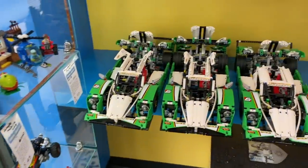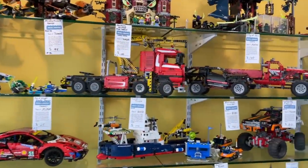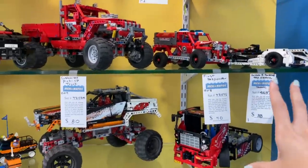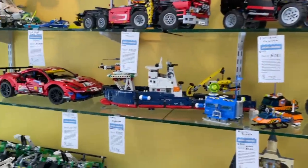Oh, and then moving over this way, they have a ton of Technic sets in stock right now. This is pretty cool to see. And also, y'all, just so you know, they are all 20% off. So if you are into Technic, you like these. Technic kind of scares me, but these do look really nice. Definitely come check them out. These are 20% off, so that's a really good deal.